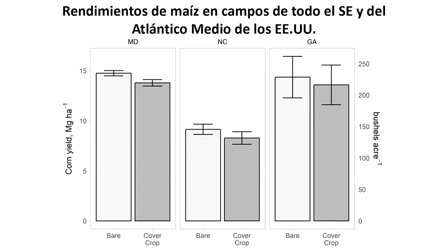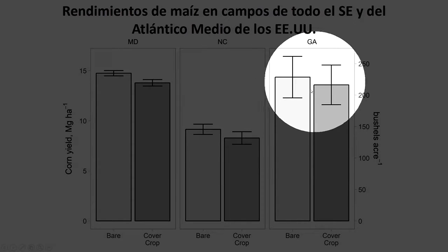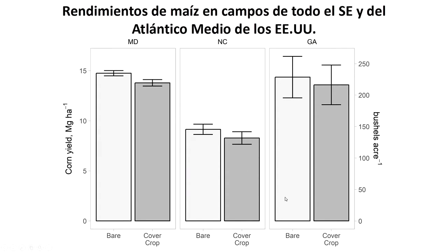So this is now just breaking it up by states. This is where I live in Maryland, and these are going further south. This climate is more like where we are here now or in Rosario, and you can see that there was some effect, some lower yields across some of the farms, but it wasn't very significant. That difference in some places was bigger than others, but it wasn't huge.